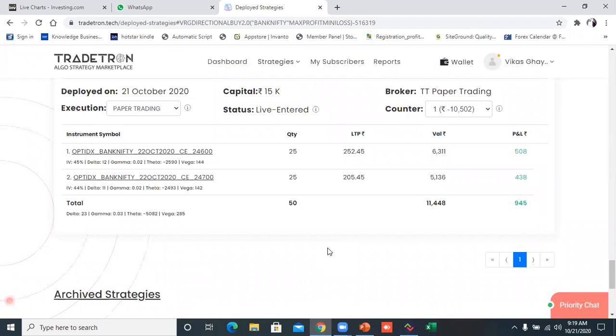Okay, so we'll see after 15 minutes. I'll show you the results, what the stop loss figure is and all. So let's check. And till then you can paper trade and real trade also. Okay, so let's see after 15 minutes.